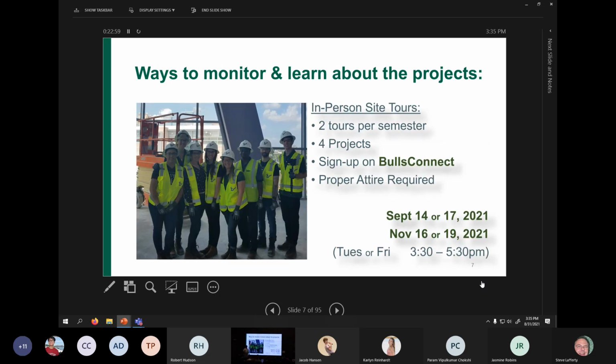Also, as a part of this class as well as outside, we're going to do 2 site tours per semester, and you can sign up for those on Bulls Connect. We try to do a Tuesday and a Friday twice a semester. Don't sign up for the same Tuesday and the same Friday of the same week. But in addition to the tour that we're going to do in this Honors College class. For those of you that are online that can't see, we're here with about 19 Honors College students and a professor trained as an architect who is focusing on this class, on the Honors College project. So it's a lot of fun.